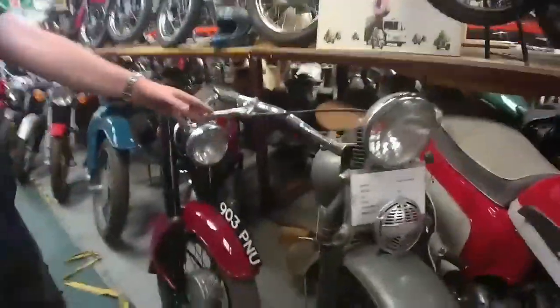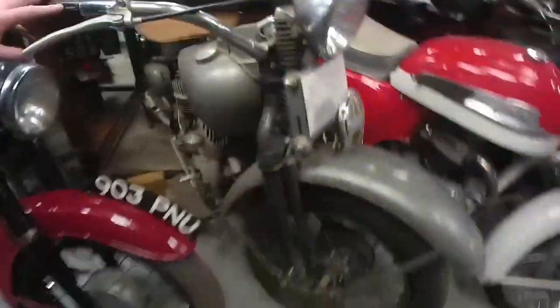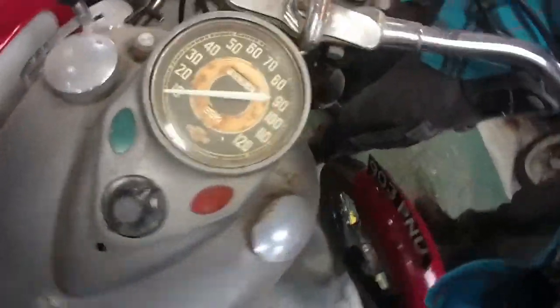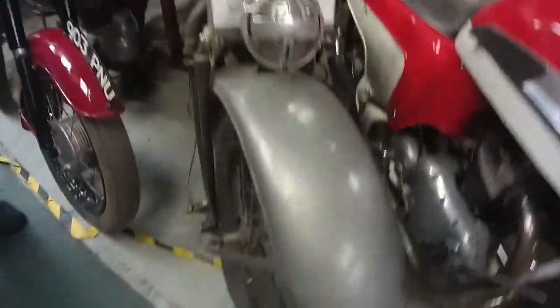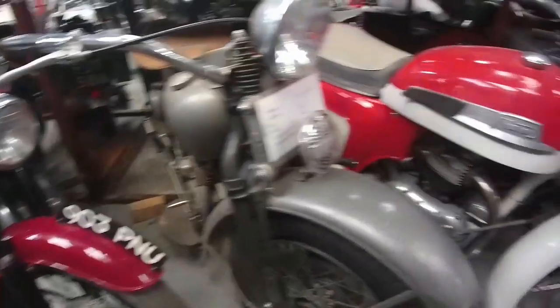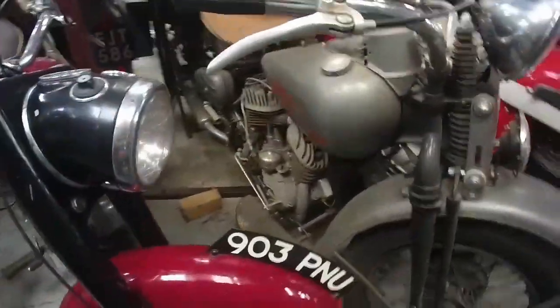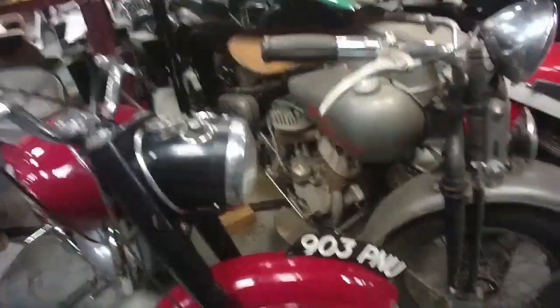Tucked in here, it needs to come out a bit really. This one is a 1942 Harley, what I call a WLA 45. So that's the American style. You get WLC, which is a Canadian American. I think the Canadians spec'd up a little bit more. So yeah, that's a nice quality machine. Haven't had that one running yet, but we will do.